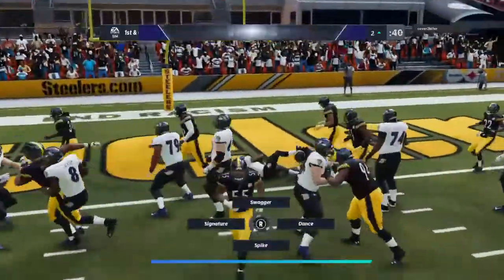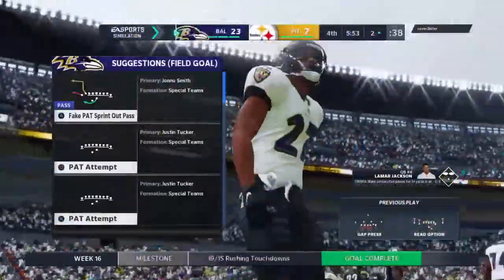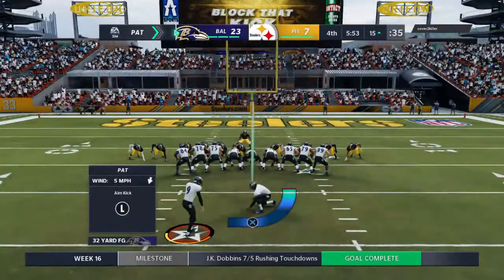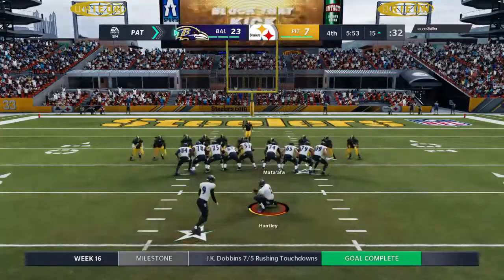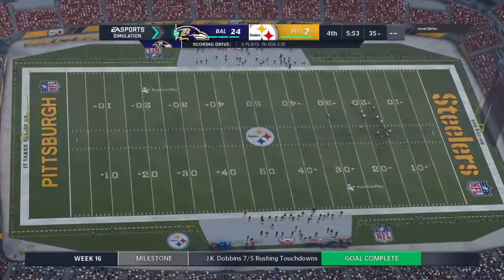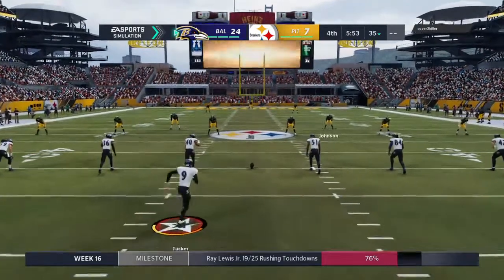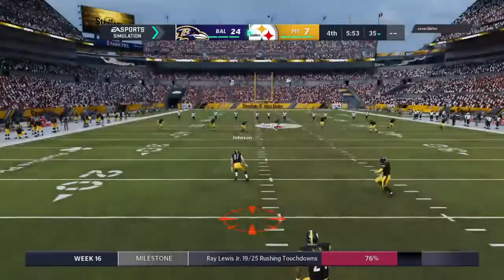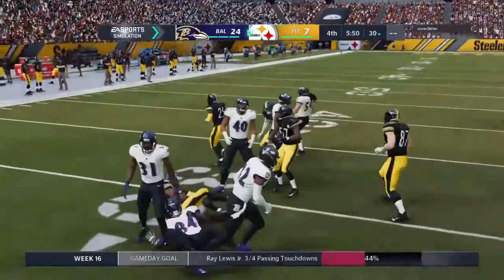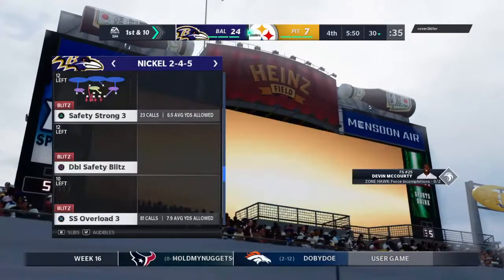Dobbins going to take the handoff on the option. And he'll get in. Touchdown, Baltimore. J.K. Dobbins, his 9th touchdown of the season. And the Ravens will add on to their lead. And that'll make this a 3-score game as the lead moves to 17. Ravens 24, Steelers 7. Tucker now to kick it away following the touchdown. Taken at the 15, a short kick. And a nice return sets him up pretty good right at the 30-yard line. At their own 30-yard line.